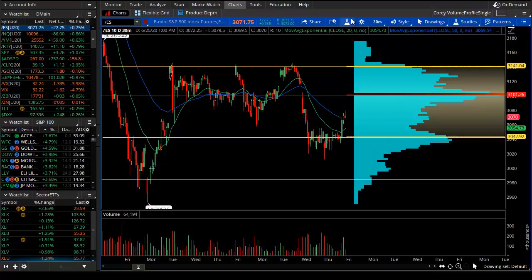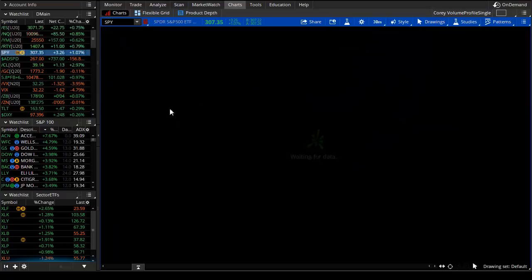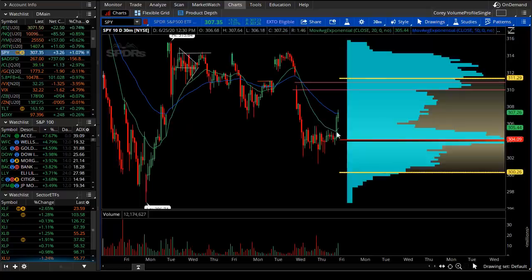For the next session, for Friday and beyond, we're going to be watching these levels very closely, especially for the market pushing up away from 3040 with strong volume. The midpoint is once again 3100 for the SPY. We can take a look at it, and it's a little bit different grid on the chart. There it goes. So for the SPY, it's pushing up away from 304. It's a little bit different levels, but same type of logic. So that's the play for the market there.